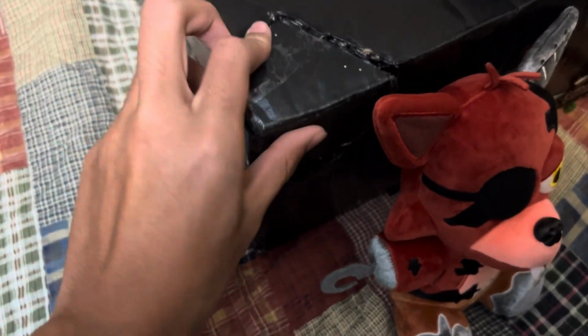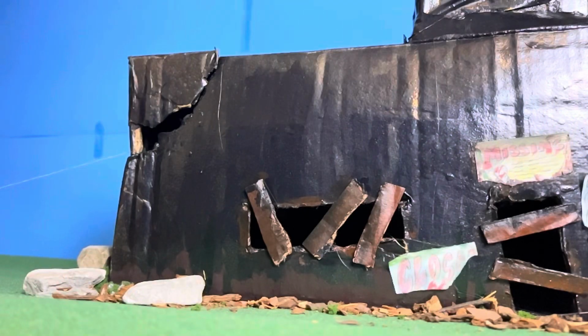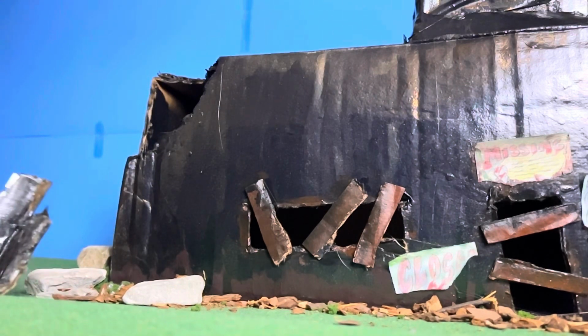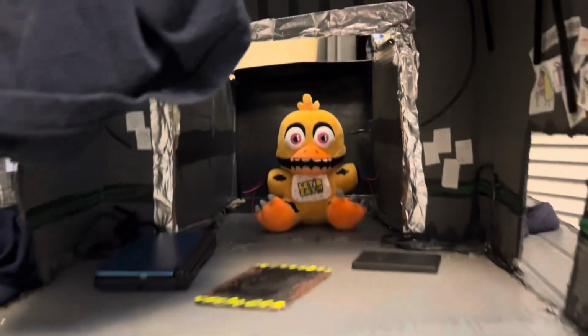Oh, also, here's the part of the building that I used to pull off for that one scene. It would just stay here, and I can't get it to really fit, but I would just pull it for that one scene. This is a scene I was talking about. This is before I green screened the characters in, but I just recorded myself pulling it off in slow motion, and yep, there's the shot. But anyway, moving back, Withered Chica could be right there, and you could shine that light at her, and it's literally just like Five Nights at Freddy's 2.